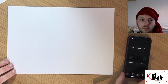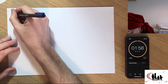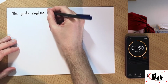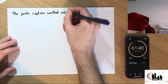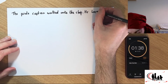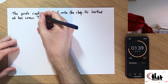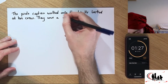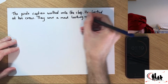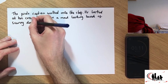Scary stuff. Okay. Right. The pirate captain walked, joined up as quicker, onto the ship. He looked at his crew. They were a mad looking bunch of scurvy dogs.